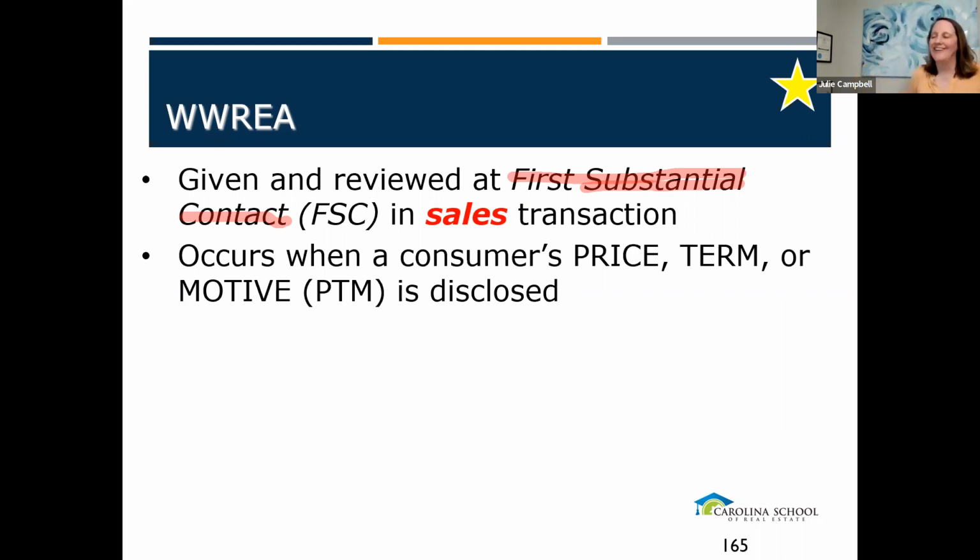There was a story. I love this story. There was a story that came out of the Real Estate Commission a couple years ago. One of our commissioners and his wife were legitimately wanting to buy a house. So they took a Sunday and they were open housing. Seriously, wanted to buy a house. He wasn't out secret shopping or anything, right? He and his wife were out open housing. And in one of the open houses they went to, they were having conversation with the agent, and the commissioner felt like they had passed this first substantial contact.